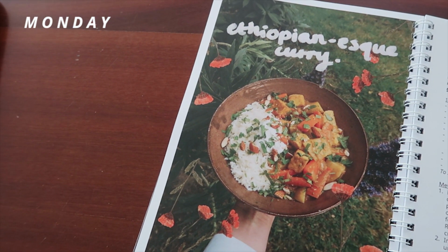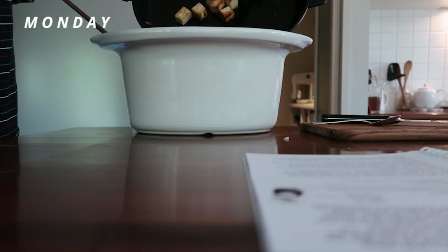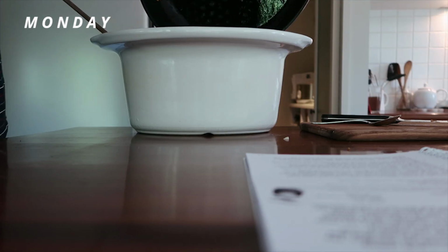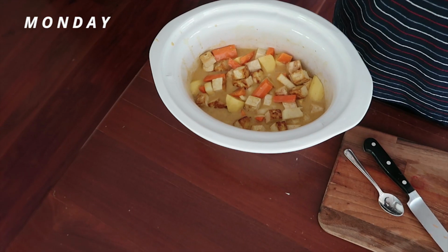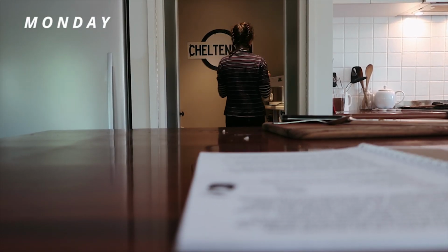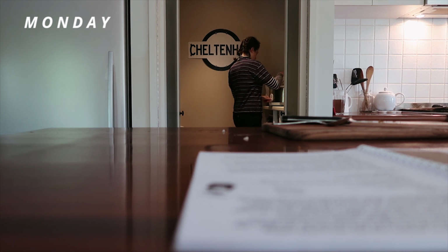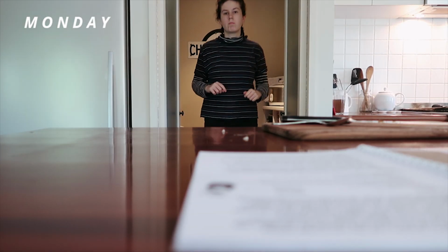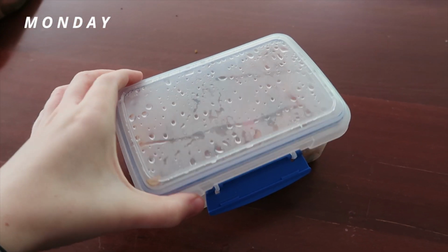Then I was going off to nannying, so I wanted to do some dinner prep. So I turned my Ethiopian curry recipe from my latest cookbook into a slow cooker recipe. Mix that up. Looks a bit 50 shades of cream in that, but I promise you it's fab. Then I cut up some green beans as well, and just put them on the side for my mum to plonk in about an hour before we were ready to eat.